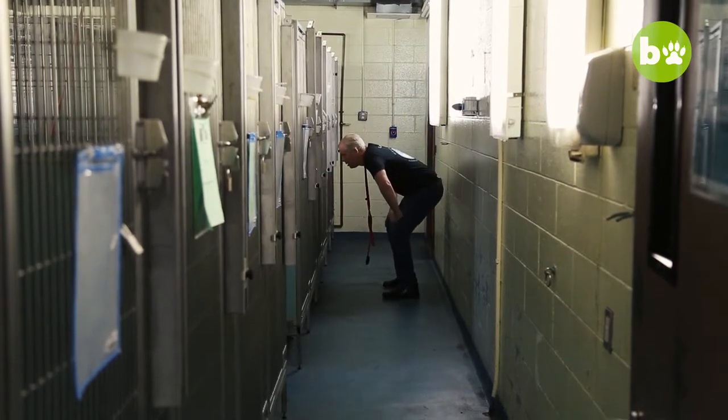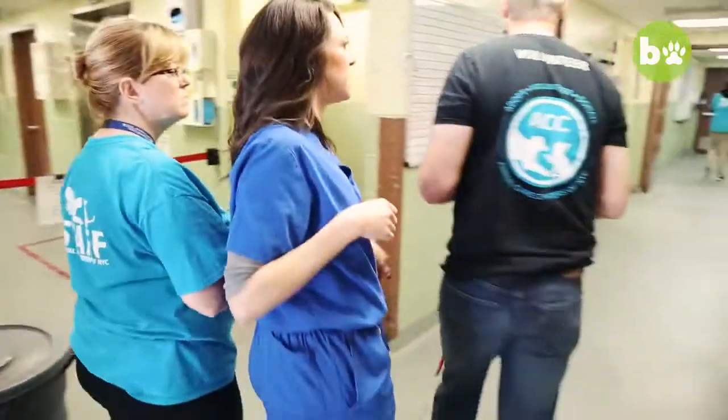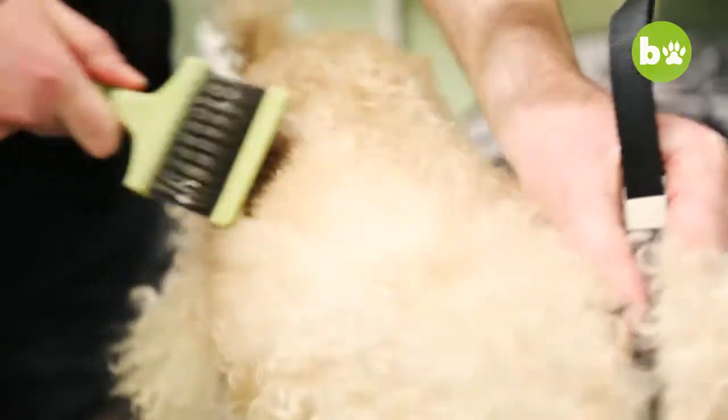Mark works with our medical department, and they go over the animals that have come in. It's just sort of some matting, I think, along his front limbs. Okay. Let's go take a look at him. So he'll pick the animals that need to be shaved that day and groomed, and then he just goes straight to the kennels, brings them up to the grooming station, and goes to work.